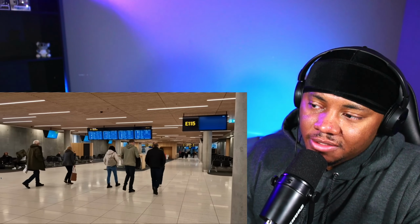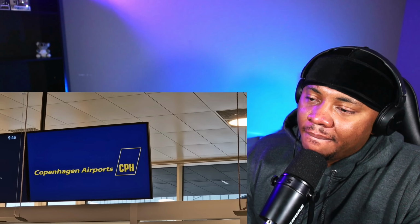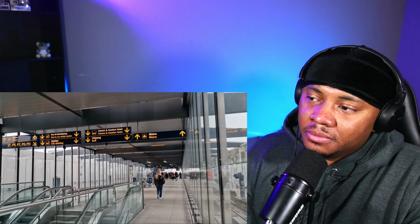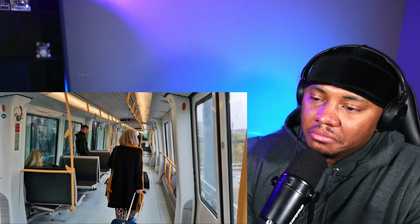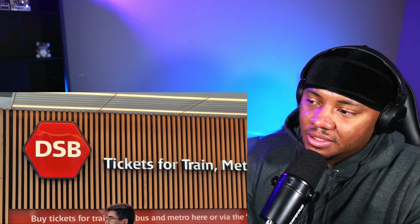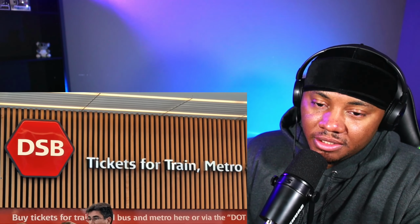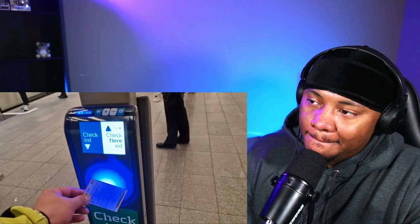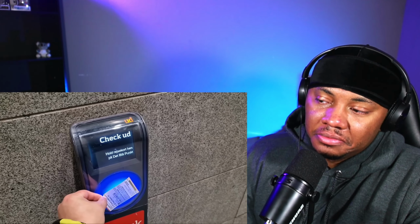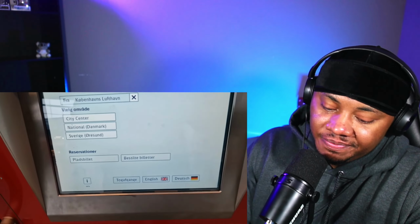Copenhagen is incredibly well connected, and you can get here with a combination of trams, trains, buses, and the metro system. You can buy a ticket from any DSB ticket machine at any station, tap in before you board, and tap out when you arrive at your final destination. I'll leave more detailed instructions.